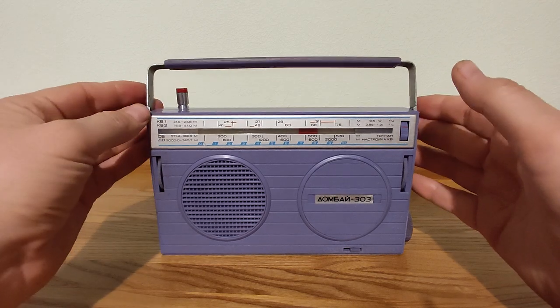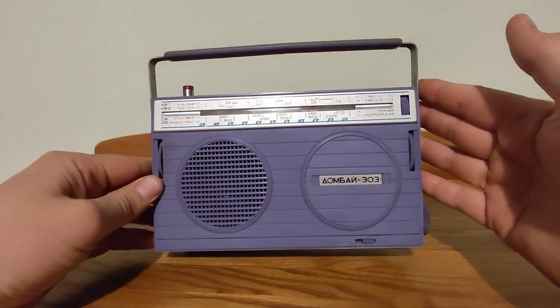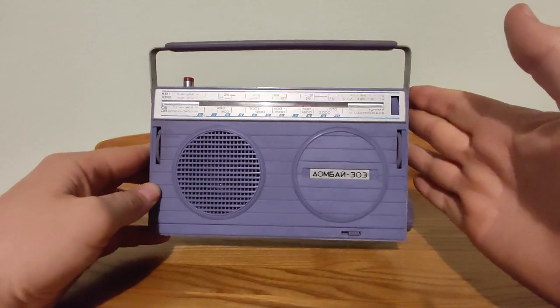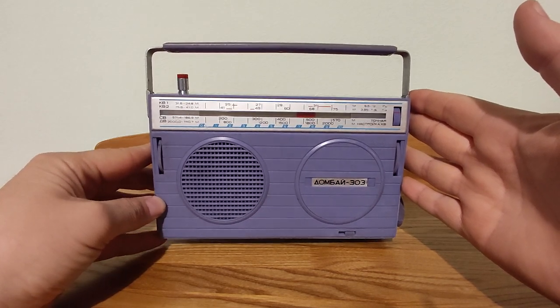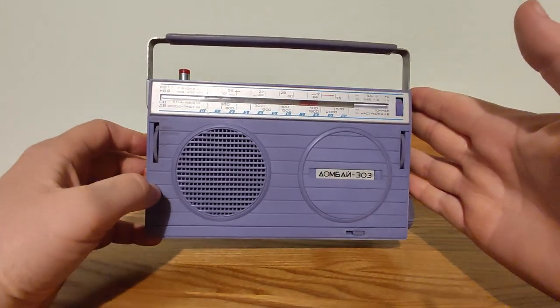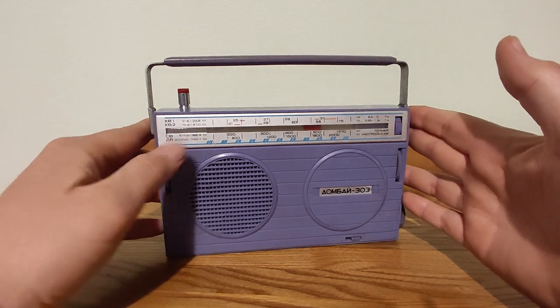This model is very similar to the Russia 303 radio, and the first devices were exactly like Russia 303, but further they were a little bit improved using more modern elements, electronics. But in general it is the same. What can we see here?